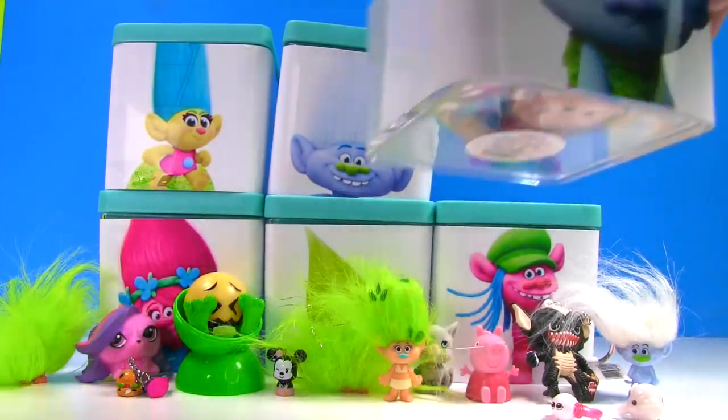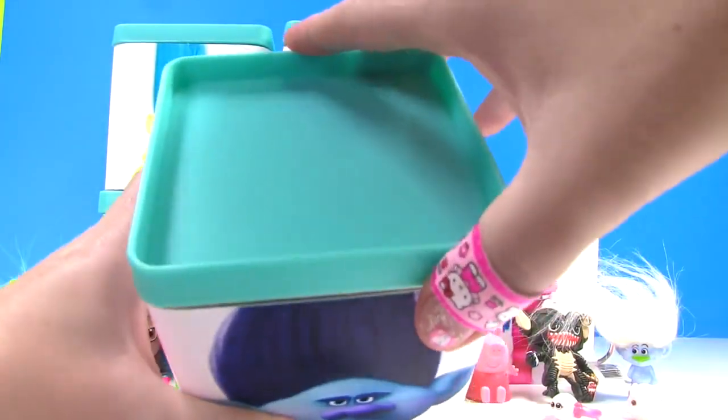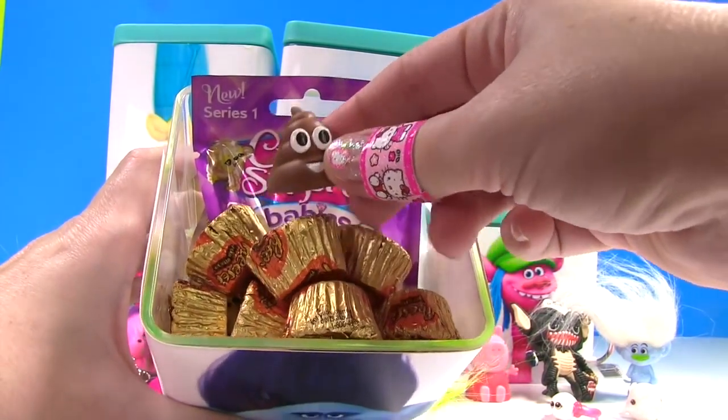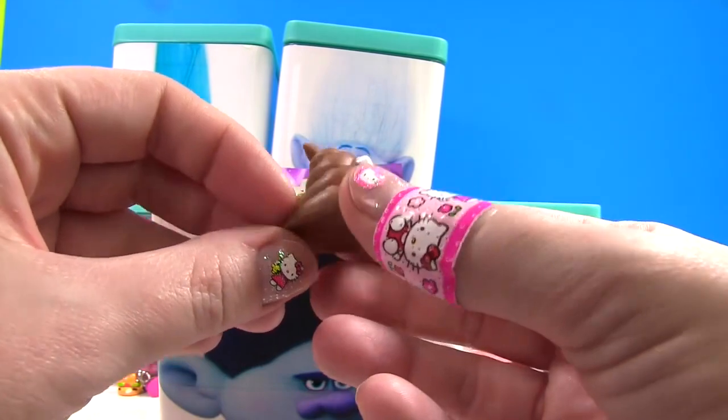Up next, it's Branch. I like to call him Mr. Grumpy Pants because he always looks so grumpy. Let's see what he has for us. Whoa, more chocolate. Uh-oh, look what was mixed in our chocolate. Well, this is not gonna make Branch happy.